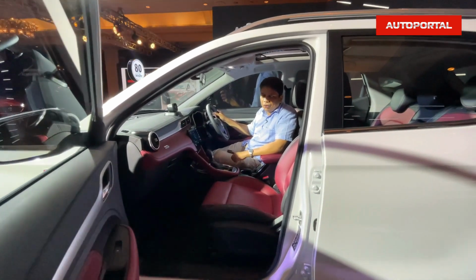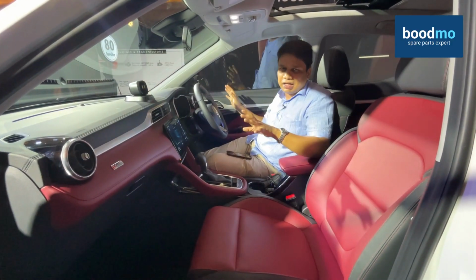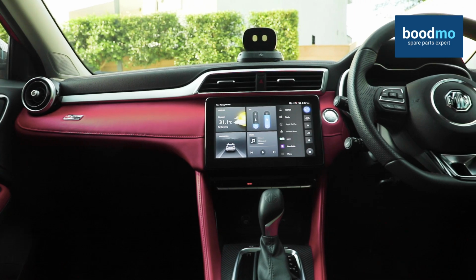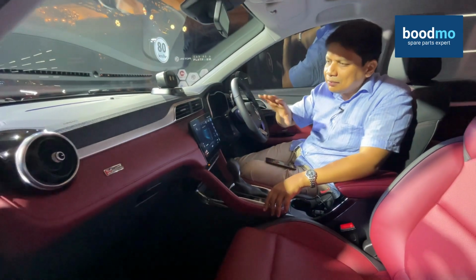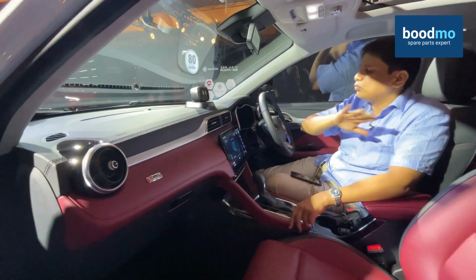Well, so I'm inside the cabin now of the MG Astor. Now this car will completely blow away your mind as soon as you enter, and it'll blow your mind not just because of the features and the technology, but also because of the opulence inside the cabin. The cabin quality is absolutely phenomenal. Now this, of course, is the top of the line version, but I'm sure that MG's worked hard to improve the quality even on the lower end trims, but this is just brilliant.